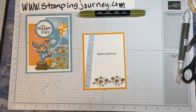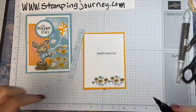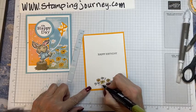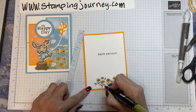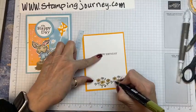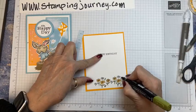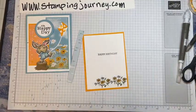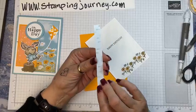Okay. And for the stems and the leaves, I used the dark Old Olive. I don't always color in the stems, but I did on this one because on the DSP, you can kind of see the green. So I'm just going with the smaller tip here and just doing a quick color down here. There we go. Ta-da. All right, let's glue this on and then we'll be all done.